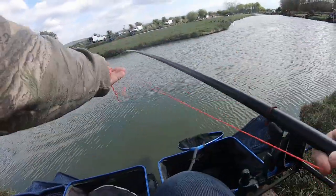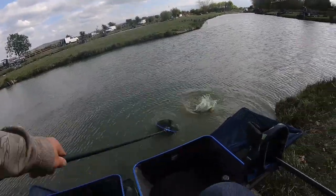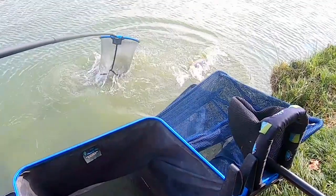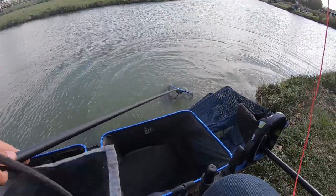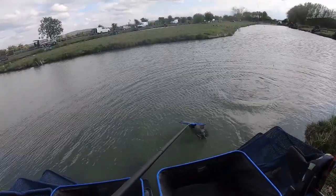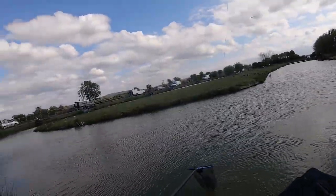Was it foul hooked? Can't tell. We'll see in a second. We'll get his head up in a minute. That's just a nice fish. Not quite as big as I thought it was. Oh, he was in the net. He's managed to turn around in my little tiny net. He was in the net and he's actually turned around in it. Very, very lively in here today, the fish. I can't believe how powerful and lively they've been today.